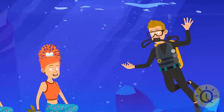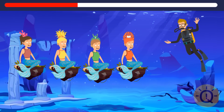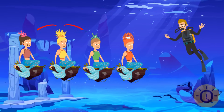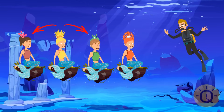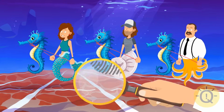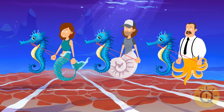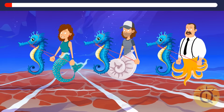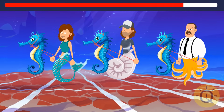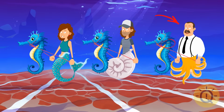The next picture for you. Which girls are sisters? These two mermaids are sisters. Have you noticed that they have identical moles on their faces? Wow, a race on seahorses? That's something new. But can you figure out which mer person is cheating? One of the guys has a robotic seahorse. See that USB port on its neck?